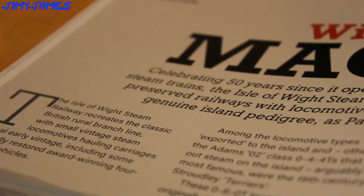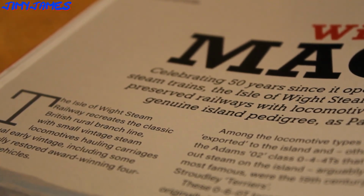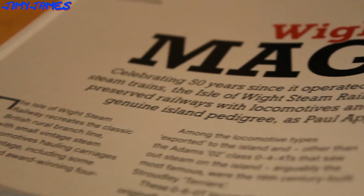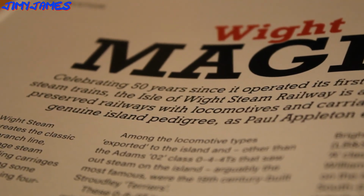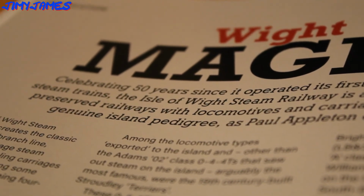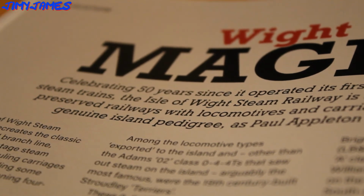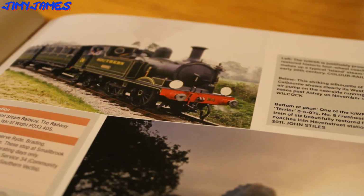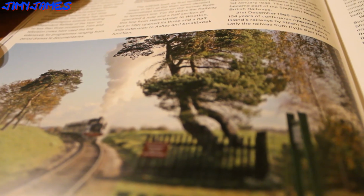The Isle of Wight Steam Railway recreates the classic British rural branch line with small vintage steam locomotives hauling carriages of equal vintage, including some beautiful restored award-winning four-wheeled vehicles. Among the local types exported to Ireland, other than the Adams O2 Class 0-4-4T that saw out steam in Ireland, arguably the most famous were the 19th century built Stroudley Terriers. More photos there. I think that's a nice photo there.